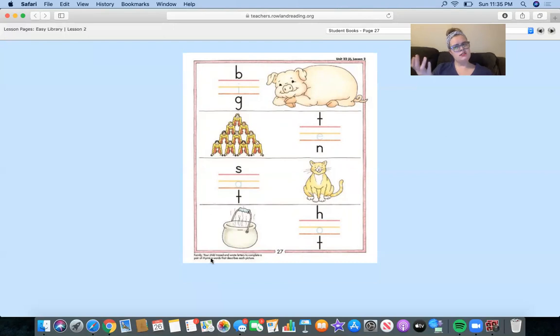Is it hot pan? Does that rhyme? No. Hot water? No, it doesn't rhyme. What do you think it is? Hot pot. It's gotta be pot. Hot pot. Does that rhyme?